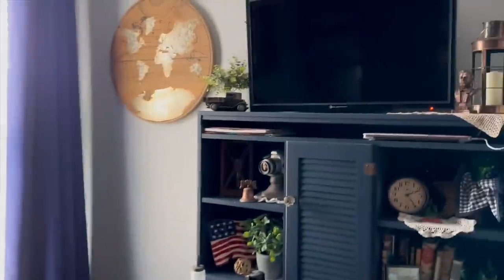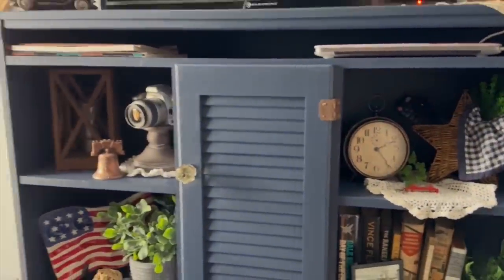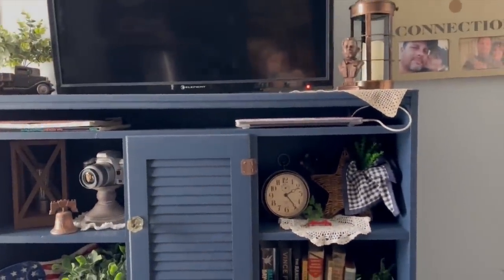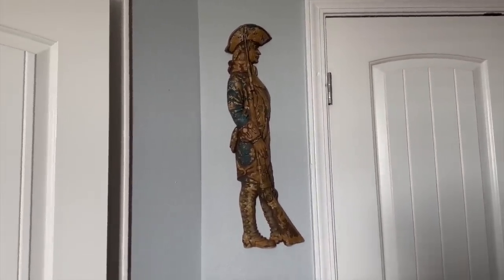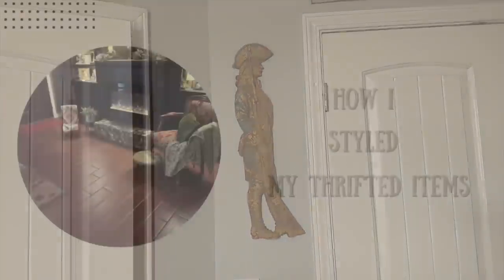And I'm trying to look over here. And I want to say pretty much everything over here is thrifted as well. There's a few items that were given to me, but the majority of it is thrifted. And this is thrifted. I remember finding him in the thrift store and I was like, oh my gosh, he's perfect. So yeah, thrifted.